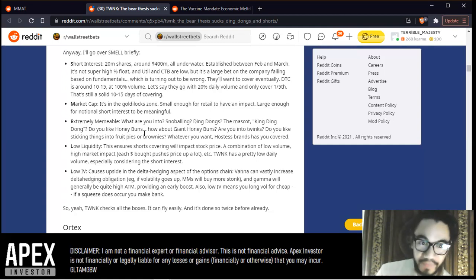Market cap, it's in the Goldilocks zone: small enough for retail to have an impact, large enough for notional short interest to be meaningful. Extremely memeable. What are you into? Snowballing, Ding Dongs, the mascot King Ding Dong?